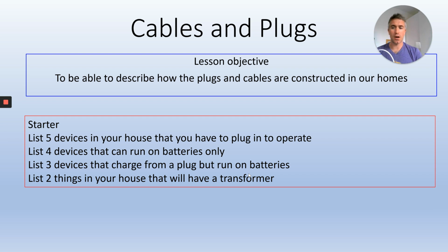But let's just get our brain working first. Can you list 5 devices in your house that you have to plug in to operate, as in they will only work when they're plugged in? Can you give me another 4 that will run on batteries, just batteries? They don't need to be plugged in at all. 3 that will plug in to charge and then can be used unplugged. And 2 things in your house that will have a transformer. Okay, pause the video, write down the answers.